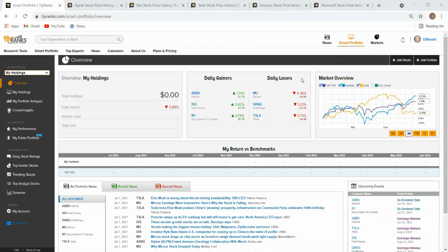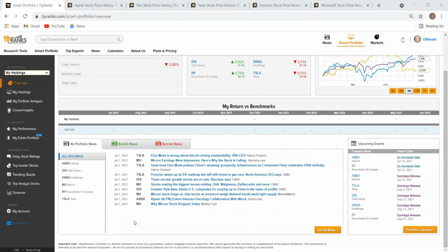All right, now let's take a look at these crowd insights. Now, the TipRanks Smart Portfolio tool helps you best assess and optimize your investment portfolio. It allows you to sync up different portfolios from brokerages or just add in manual stocks through here as well. It's going to give you essential insights into the stocks that you own and give you a full portfolio analysis. You can see daily gainers, losers, upcoming events, and relevant news to all of your holdings. It's also going to allow you to compare your portfolio to other investors, including top performers.